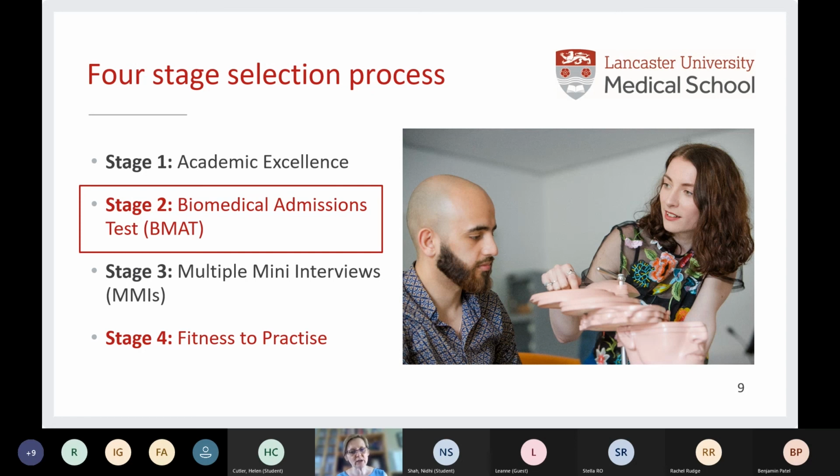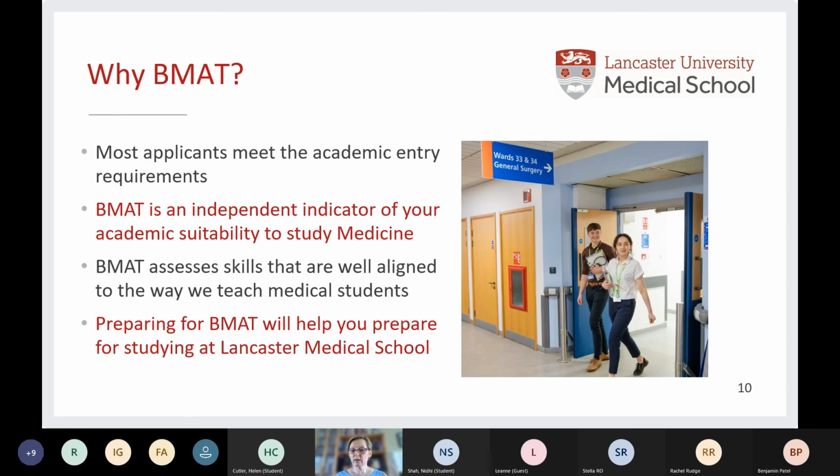So today I'm really just going to be talking about the biomedical admissions test. If you want to ask questions about the rest, I'm happy to take them at the very end, but the next few slides are not going to cover the other bits of our selection process. So somebody asked, why did we use BMAT?